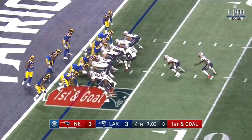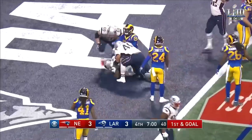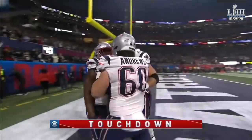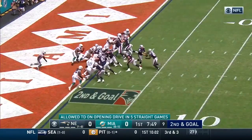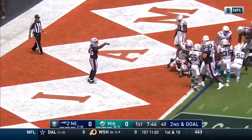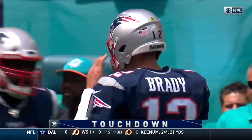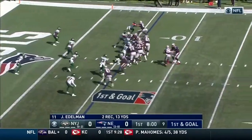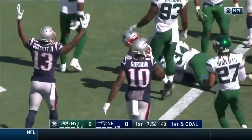First and goal. Running it for the touchdown. Sony Michel. Brady on a give. Knifing in for the touchdown, Sony Michel. Impressive opening drive for the New England Patriots to take the lead. Michel looking for a block, and he got one from Shaq Mason. Touchdown.